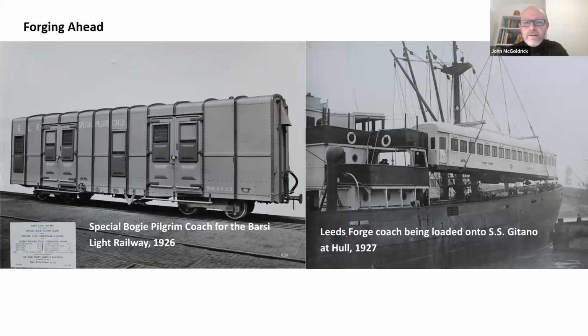The slide on the right shows them exporting a first-class carriage. This has been loaded at Hull, and that's the top end of the product that they were supplying. They also supplied all-steel carriages to the Blue Train, the train that ran from Paris down to the south of France. So these were products that were built in very working class areas of Leeds. It's a picture to conjure with.